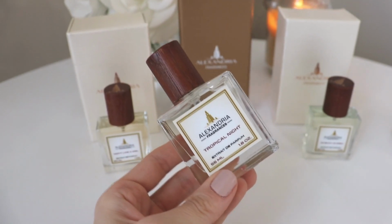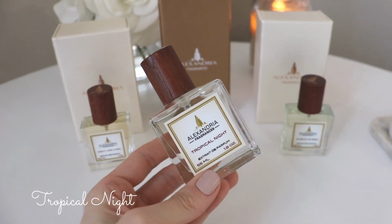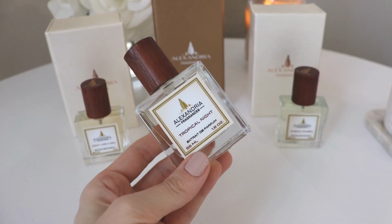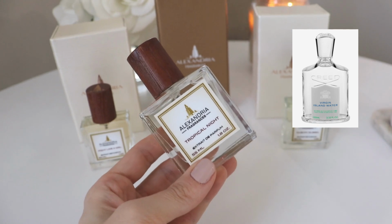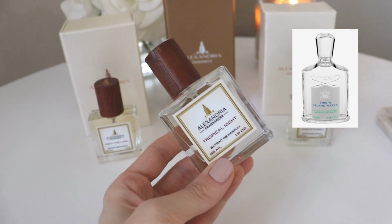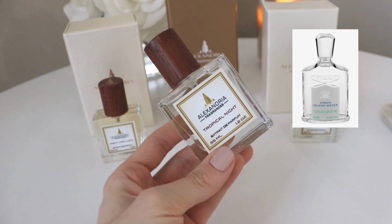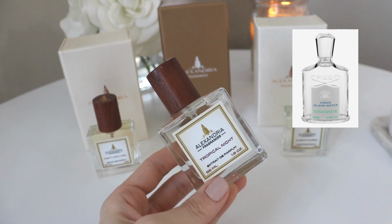And the next one that they sent me is Tropical Night, and they told me in the email that they were going to send me all original creations. So I think this one is an original creation, but it really reminds me of Creed Virgin Island Water. I don't know if you guys have ever smelled that one, but Creed Virgin Island Water is a very tropical smelling, sort of mojito-like scent. It's very lime, bergamot, rum, coconut. I think it's minty, if I'm not mistaken.